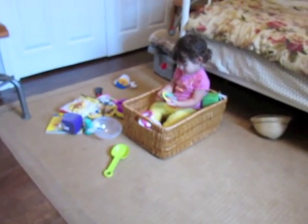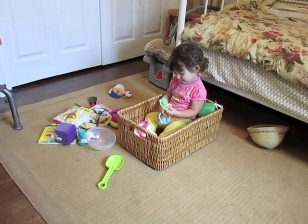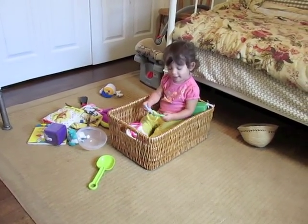Evie is playing right there in her basket of toys, her favorite thing to do. Evie, can you say hi? Hi. Hi. So I'm just going to get some work done, and it's kind of a gloomy day a little bit. We're probably just going to stay home. We have a Bible study at our house tonight, so we'll be here for that. But I'm just going to get some work done now.